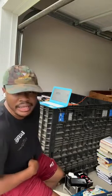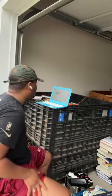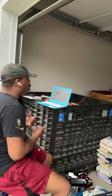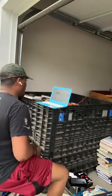If you're looking for a way where you don't have to put a lot of money in the inventory, this is definitely a great option to get a high ROI on your investment, right?